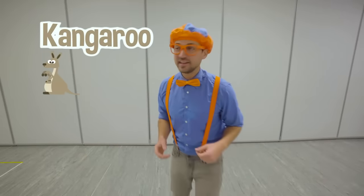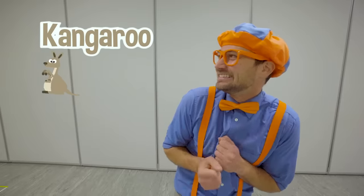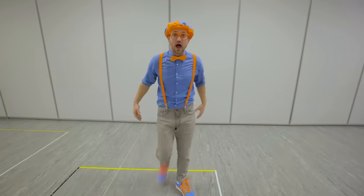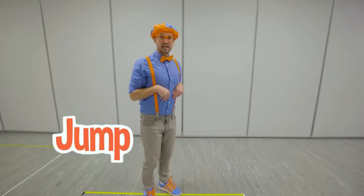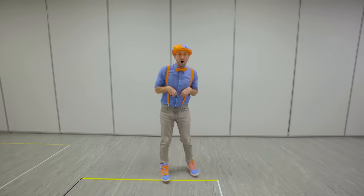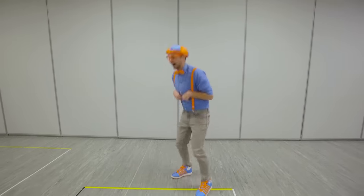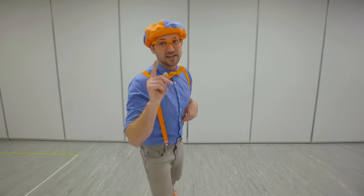And then the second dance move, yeah, we're gonna act like kangaroos. Do you know what a kangaroo is? Yeah, whoa, such cool animals. Okay, the cool thing about kangaroos is how high they can jump. All right, put your hands like this and then jump really high. Whoa! Okay, I bet you can do that one really good at home.